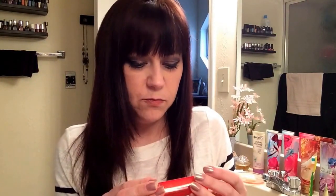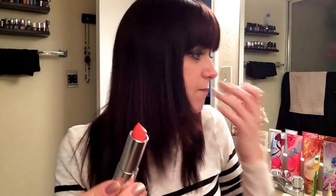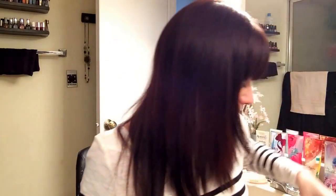Last two things that were duds. This lipstick, Shocking Coral, Maybelline Color Sensations. The lipstick is not the problem. I actually have another one right here, which I really like. I really like this purple shade. The problem with this one is I just don't like the color. I'm not really too big on corals, but I was going to give it a try.